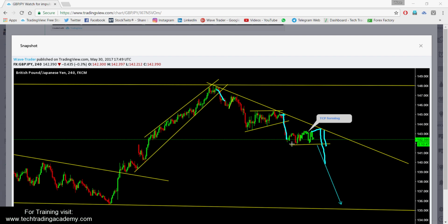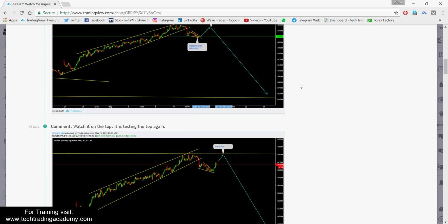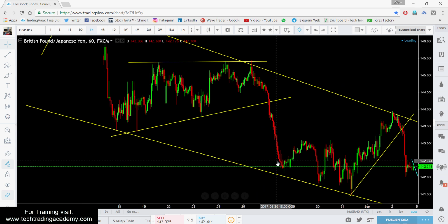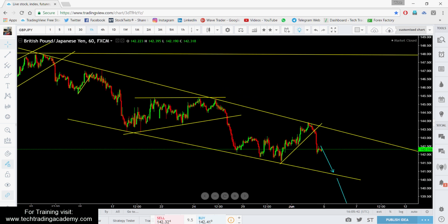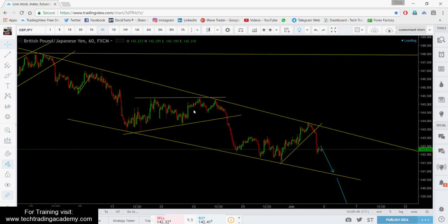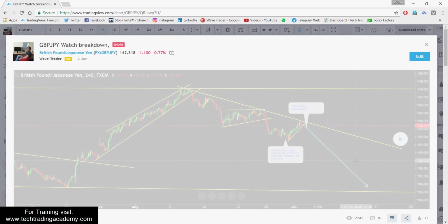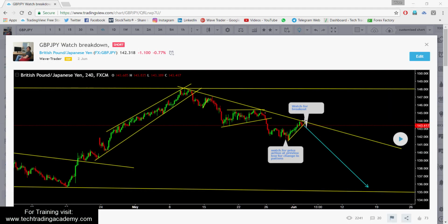Okay, now we're gonna pay attention. Let me show you. Here at this area, this place, what was the last trade setup? The last trade setup was this. We were watching for a breakout under that trend line.